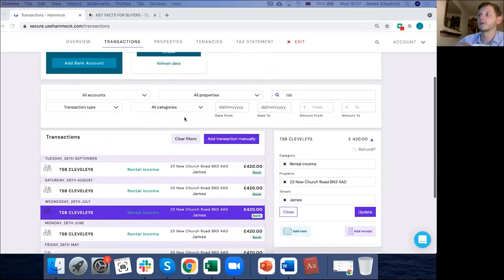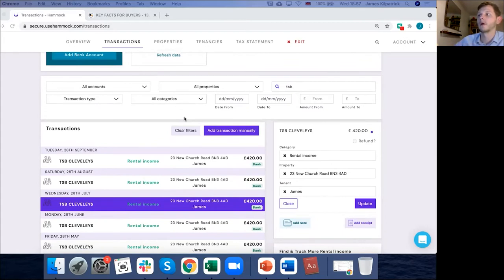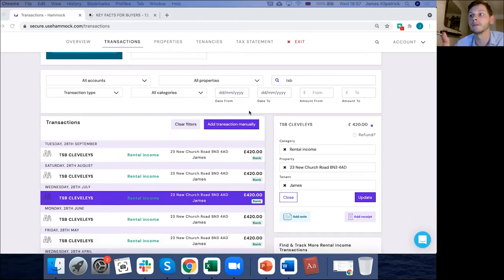Now, James, can I just interrupt quickly, because I've got quite a good question here from AP. This example for 23 New Church Road is presumably for a whole house tenancy. But how does that work for HMOs, where you've got several people with several probably different rental payments in the same property? So that's absolutely fine. I love this question. This is a particularly good question.